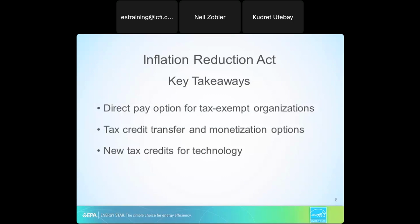So this is a new slide, and before I drill down on some of the Inflation Reduction Act benefits, there are three really giant takeaways that kick out from this current interpretation of the IRA. Number one, direct pay option for tax-exempt organizations. This did not exist before. When tax benefits were provided to a tax-exempt organization, because they do not pay taxes, they could not utilize that at all. That is no longer the case.